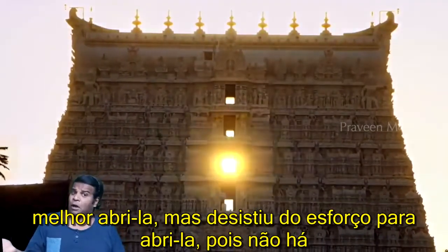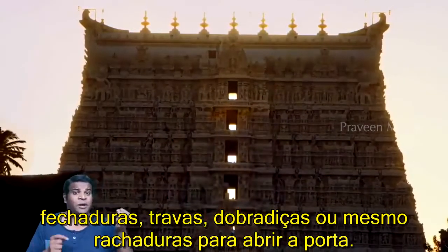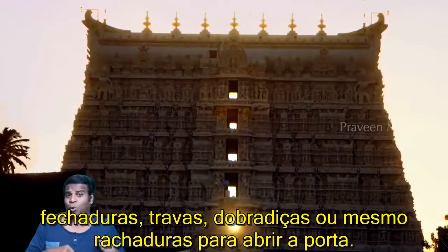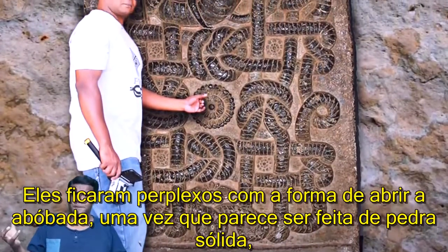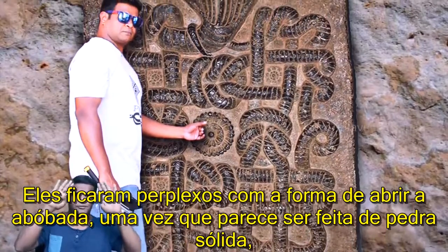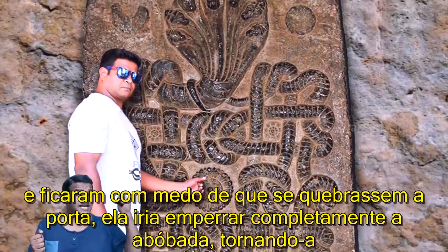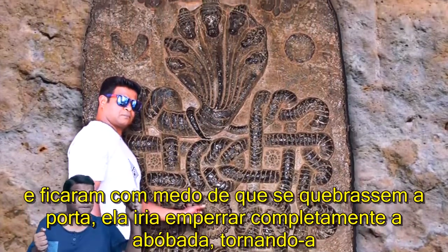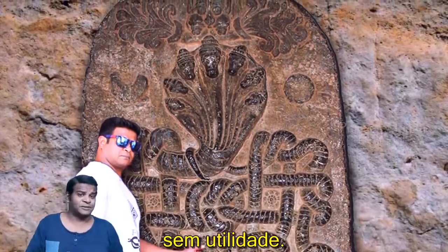The team, which opened all the other vaults, tried their best to open it, but gave up the effort as there are no locks, no latches, no hinges, or even cracks to pry the door open. They were bewildered at how to open the vault, as it appears to be made of solid stone, and became afraid if they try to break the door, it'll completely jam the vault, making it useless.